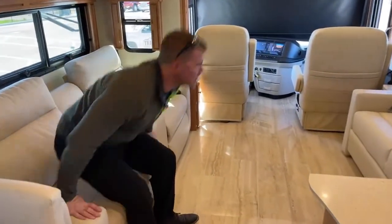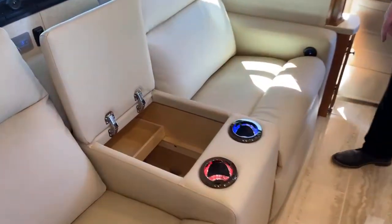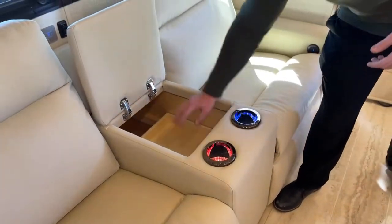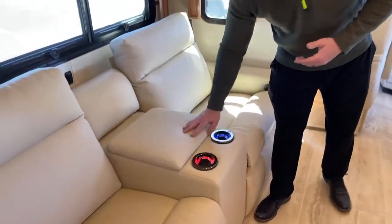Has two cup holders here in the middle, and then a huge storage in here. So if it was my family's camper, there'd be board games and cards and things like that. So you've got real deep storage, and then just a nice little shelf here for those things that you want more often. Probably would keep remotes there if it was me.